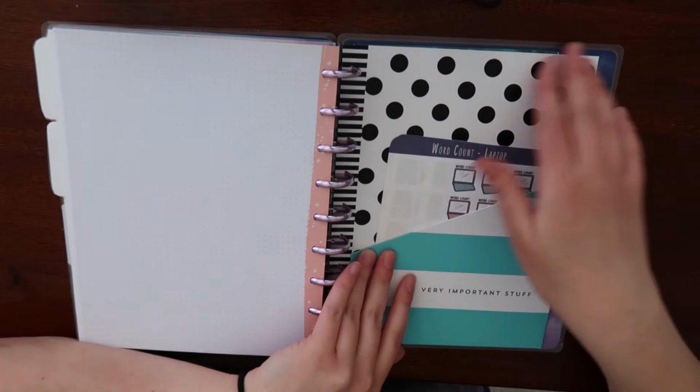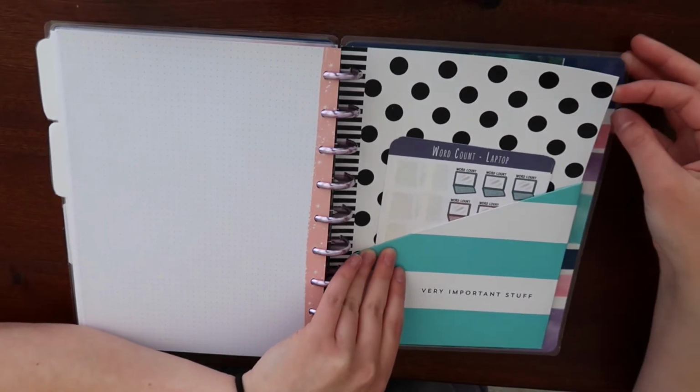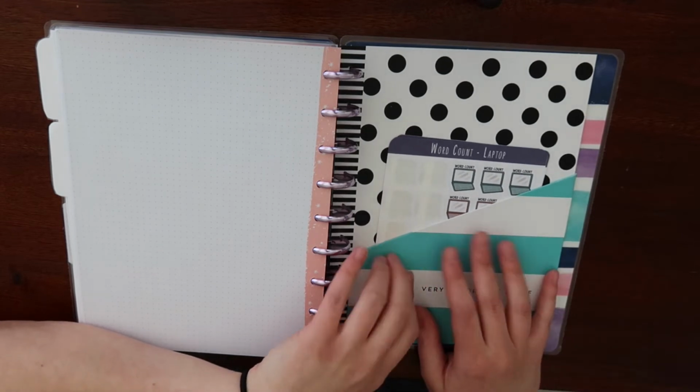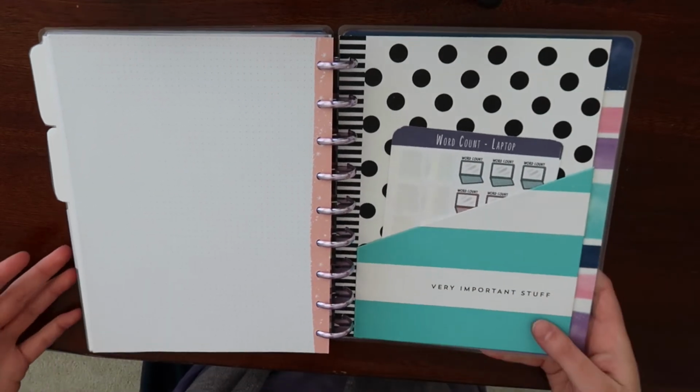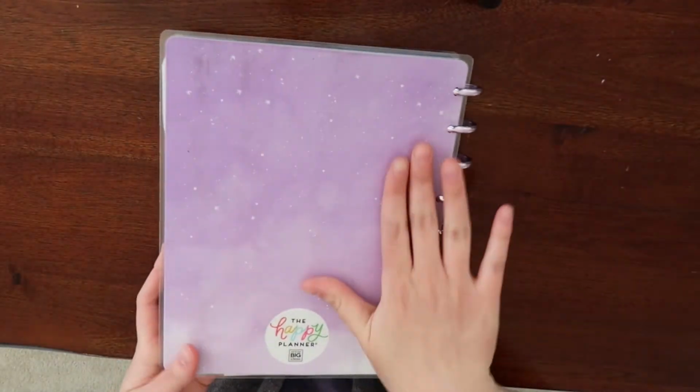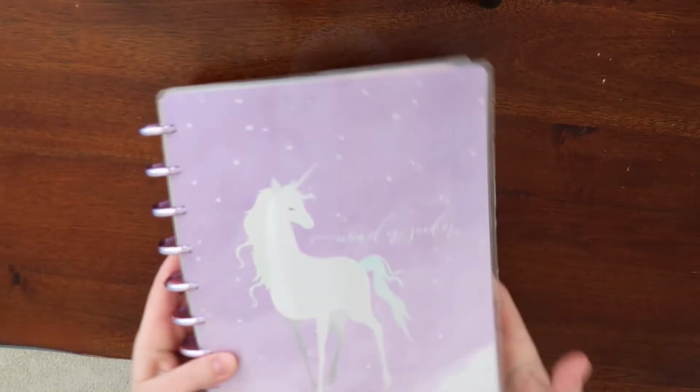And then back here, behind this folder, I'm not going to show you, but I have a printout of the cover for The Cook's Poison. So I'm very excited to reveal that cover soon, but just not yet. It'll be soon though. So that's my new plotting notebook. I love it so much.